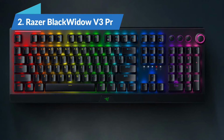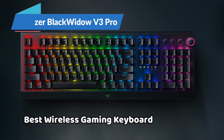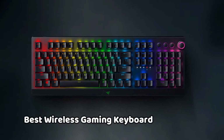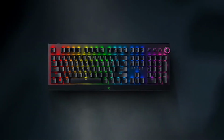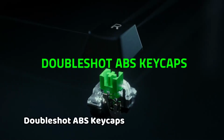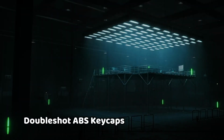Next in our list of reviews, we have the Razer BlackWidow V3 Pro, best wireless mechanical keyboard in 2022. The Razer BlackWidow V3 Pro is our favorite wireless mechanical keyboard because it offers you a full-size, full-height mechanical switch experience, plus all the features you'd expect in a premium gaming clacker. That includes high-end double-shot ABS plastic keycaps that felt good during testing and looked good too, resisting smudges notably better than rivals, and the keyboard's aluminum top plate.